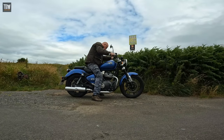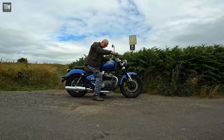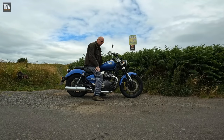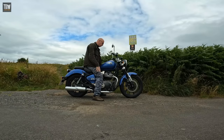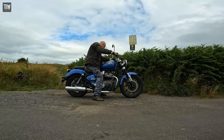Right then, so let's talk about seat height. 740mm seat height on this bike, nice and low. As you can see, I'm flat footed with a good bend in the knee still. Quite a heavy bike this for a mid-size motorcycle, 245kg, so quite hefty, but feels as if that weight is carried reasonably low down.